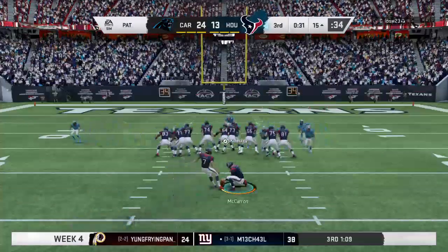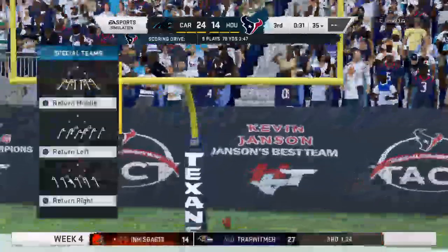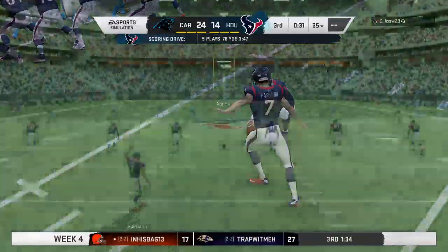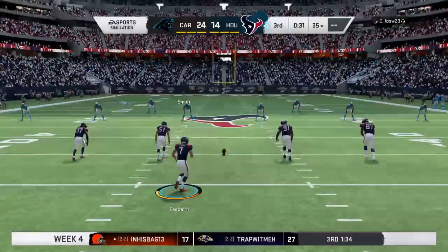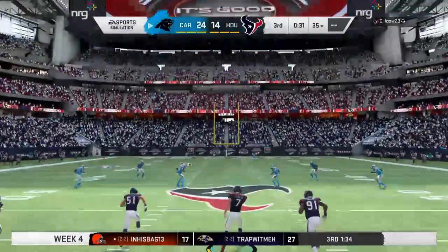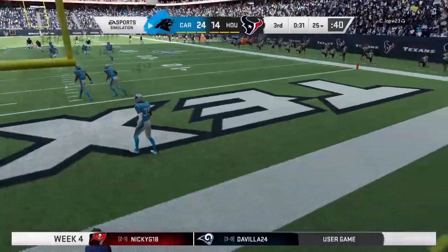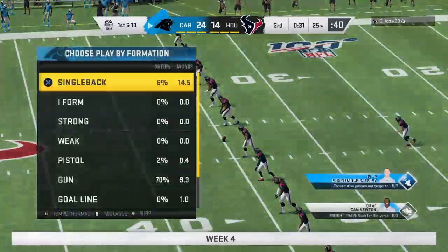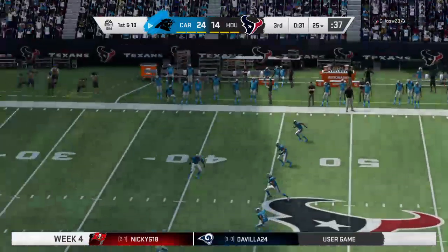And the Texans get a bit closer. Extra point by Fairbairn, up and good. And the lead down to 10, 24-14. So after the touchdown, here's Fairbairn now to kick it away. And they will not get a chance to return this one as it's through the end zone for a touchback.